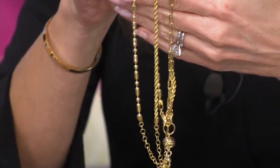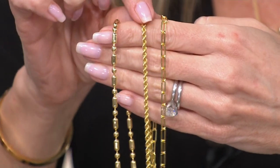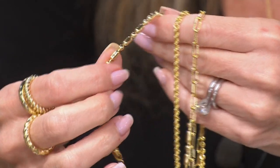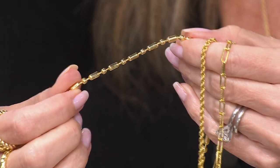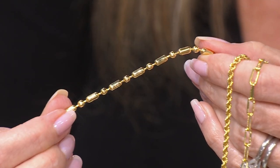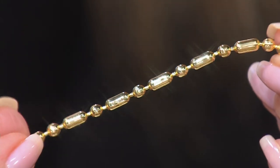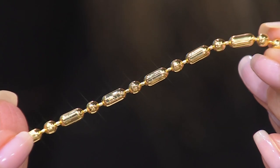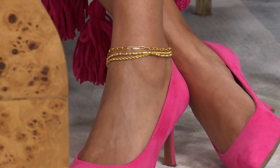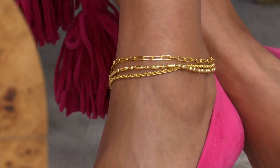You've got this, of course, we know the paperclip is still really trending and very much in style. Then you have your rope, which you guys do the best, really, in your rope designs. Yeah. And then this one's really cool. This is the one we call the geometric chain. So there's almost like these little spheres and then little cylinders all strung together. Right, something different. And that's what the Italians do. They'll give you three different textures that go together beautifully. You don't have to think about it. They did it. These are 9 inches, I think, with a 2-inch extender. Most of us don't know our ankle size. And this will fit almost any ankle, I guarantee you.